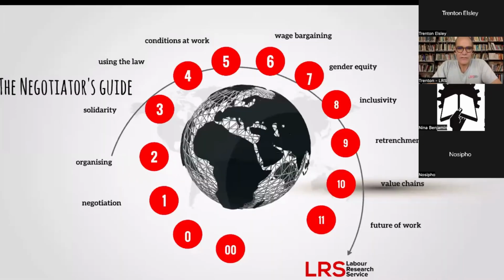Chapter 3 is around solidarity. And at this point, let me just throw something in here that I should have at the beginning. Listening to the comrades who shared those updates from the public sector and from Clover, there were a couple of key issues that came out of their insights, I thought.